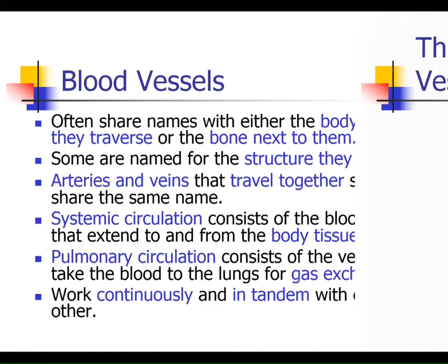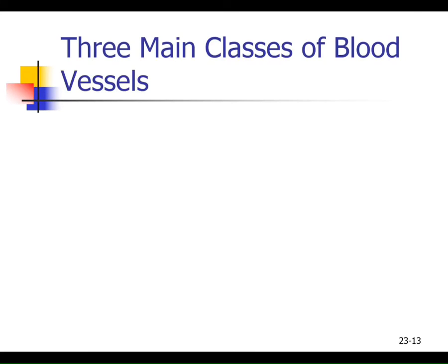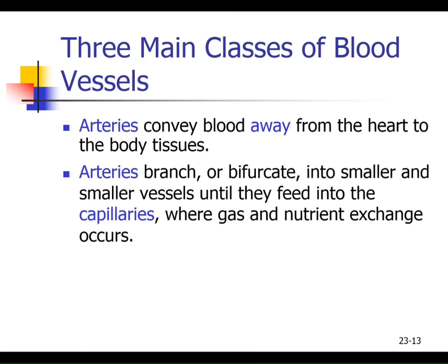Balanced pumping. Now, there are three different types of blood vessels. You've heard of them. Arteries, by definition, always carry blood away from the heart. No exceptions, definition, no doubt. True, true, always true. Those arteries, as they carry blood away from the heart, are going to branch or bifurcate into smaller and smaller arteries. And we'll be naming about 20 of those arteries today.